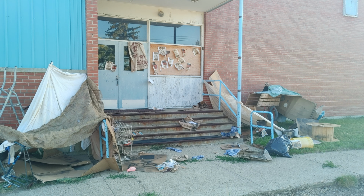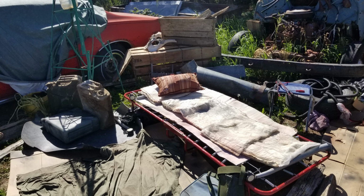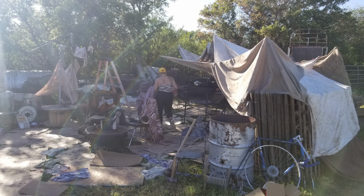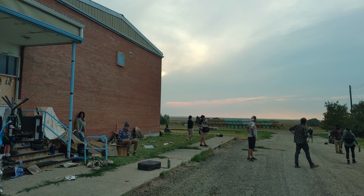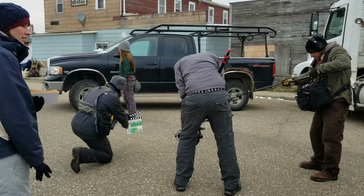So we had lots of locations that felt like refugee camps. Everywhere we went, there would be lean-tos or tents. There would be spots that people would have claimed and set up using wood or scraps or anything that they could find. And you can see it. One of my favorite shots in the movie is Benny running through the encampment.